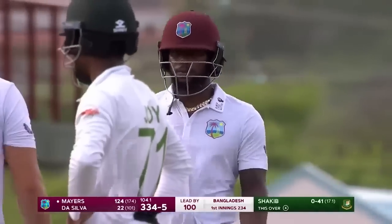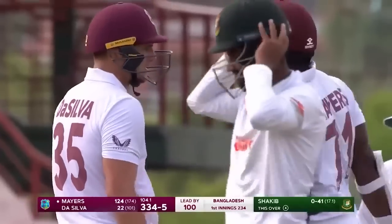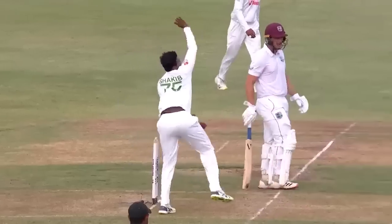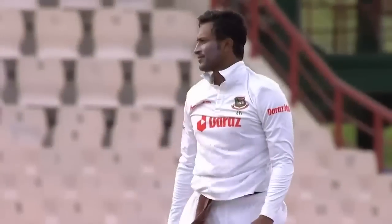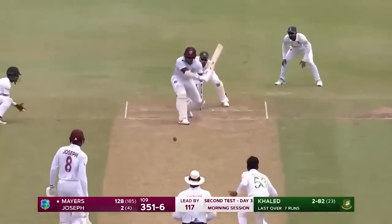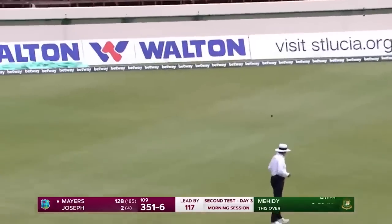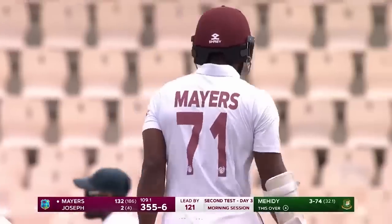Really special stroke play from Kyle Mayers. Even this late in the day, he is still playing some exceptional strokes. Look at that. Off the back foot, punched away. All timing. Lead now is 100. Despair for Shakib. Swept away. Flew off the bat. Beautiful execution from Kyle Mayers.